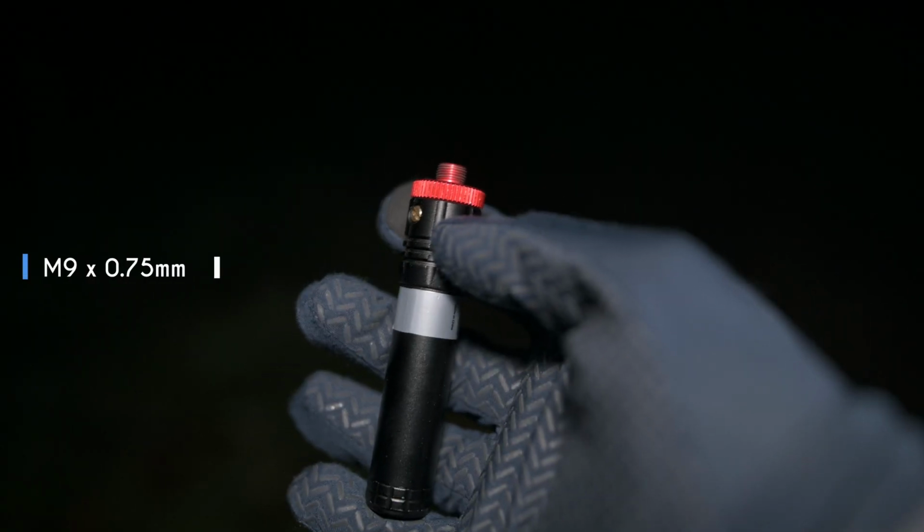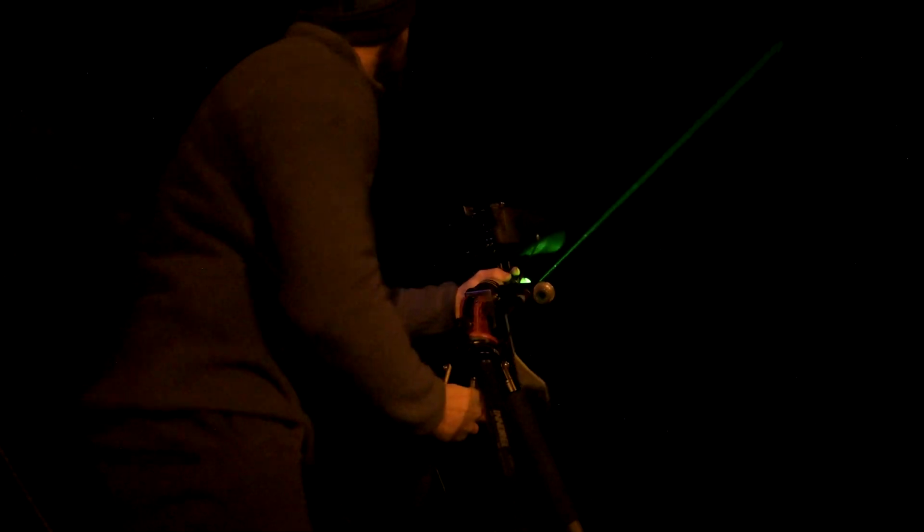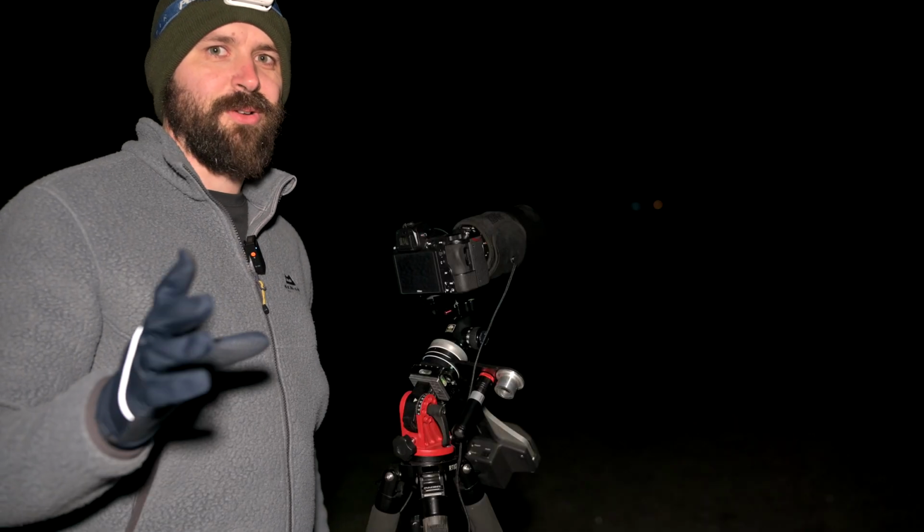The next step is polar alignment, and for this I'm using a laser pointer which came with Move Shoot Move Nomad. I also slightly modified the polar scope arm on my Fornax mount so I can simply screw in the laser pointer. If you want to do a similar modification yourself, the thread size on the laser pointer is 9 by 0.75 millimeters. Okay, the setup is now complete.